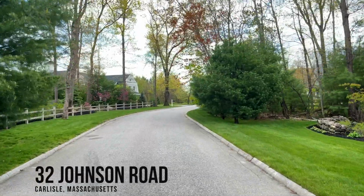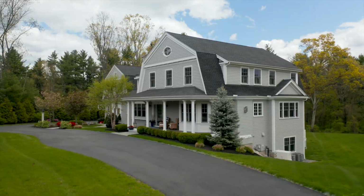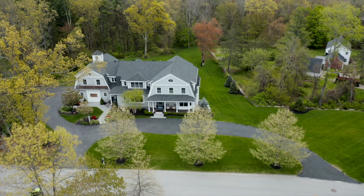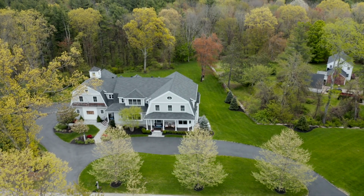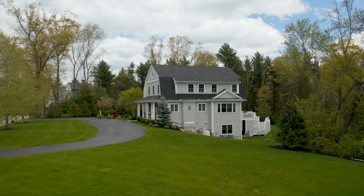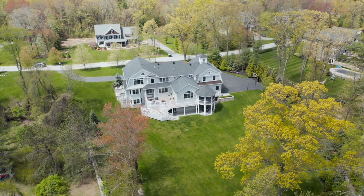Welcome to 32 Johnson Road in Carlisle, Massachusetts, a suburban community of Greater Boston offering peaceful residential living and spectacular natural resources. Set impressively in Hanover Hills' premier neighborhood, this home offers easy access to conservation land and trails.